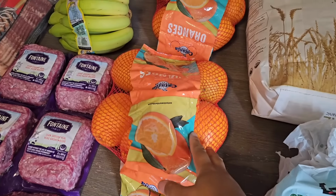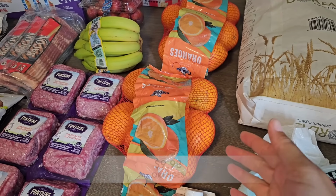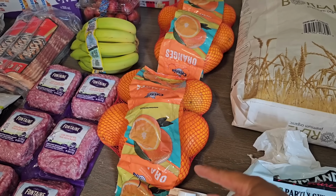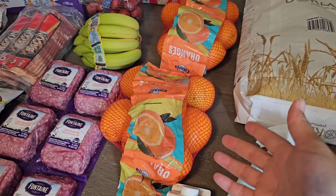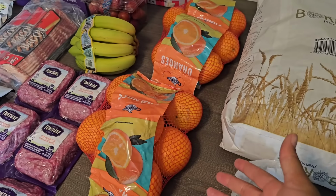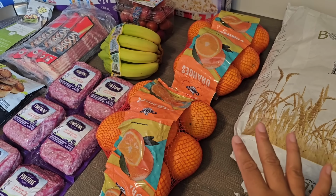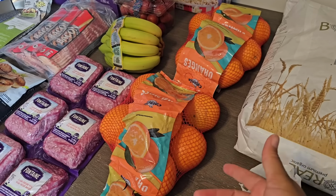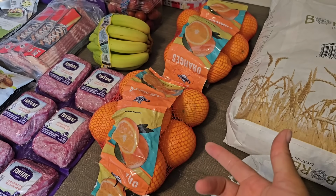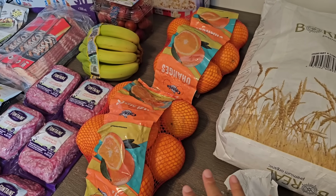Next up, I grabbed 2 bags of oranges. They were on sale, and my husband has been making homemade orange juice lately. So basically, he just peels the orange and puts it through our juicer, and we have homemade orange juice. You do need a lot of oranges to get a good amount of orange juice. So let's just hope that these 2 bags are enough for him, because usually the amount of oranges I get are not. And I'm hoping that this will at least give us half a pitcher of orange juice. I'm hoping that that works out in my favor.